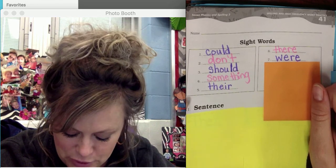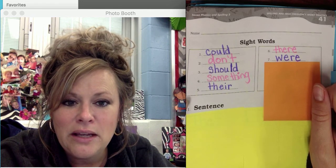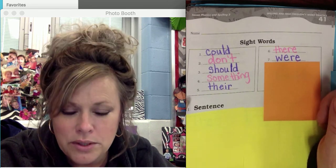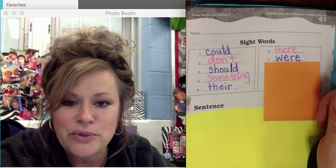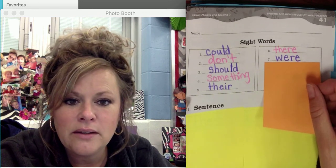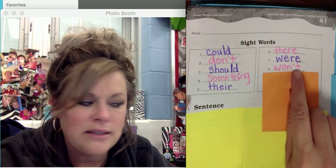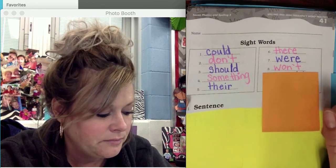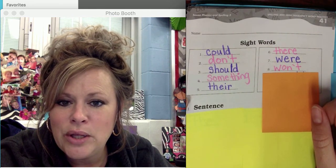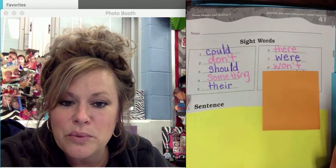And number eight is another contraction. Number eight is won't. Repeat. Good. This one breaks the rules. Will not is actually won't. Usually contractions use the first word. This one breaks those rules. Go ahead and write. And then check with mine. Don't forget your apostrophe is in the place of the O and not. Number nine is would. Repeat would. Good. If you could spell could and should, you would be able to spell this word would. Go ahead and write it.